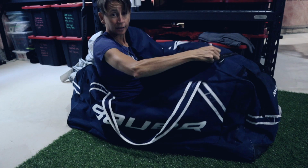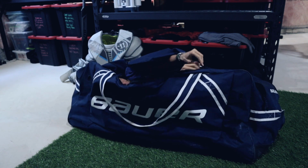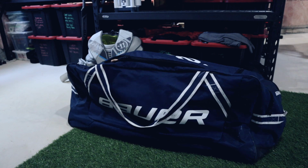If I get stuck in here, I'm not going to be happy. Please, Bauer zipper, don't give up on me now. This is more death-defying than a Houdini trick, doing this in a Bauer hockey bag, I'm just saying. I'm boiling right now.